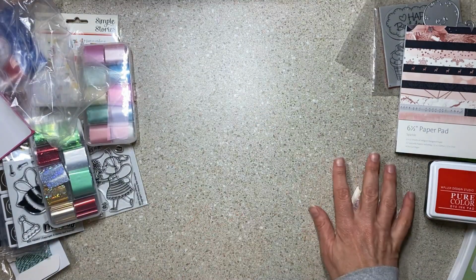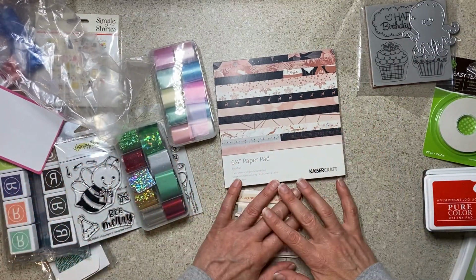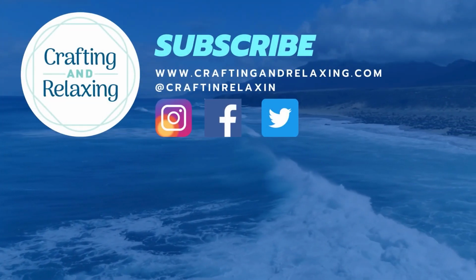I hope that you found some inspiration in my big pile of goodness. I'm going to have to tidy up a bit and figure out where to put all this. I think this is a great box, and I had fun opening it.